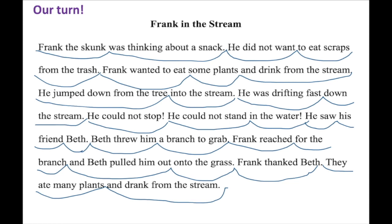Frank in the stream. Get ready, make your voice match. Frank the skunk was thinking about a snack. He did not want to eat scraps from the trash. Frank wanted to eat some plants and drink from the stream. He jumped down from the tree into the stream. He was drifting fast down the stream. He could not stop. He could not stand in the water. He saw his friend Beth. Beth threw him a branch to grab.